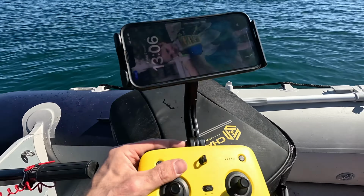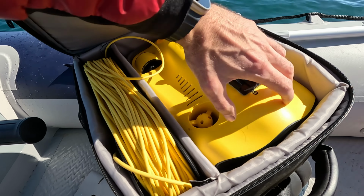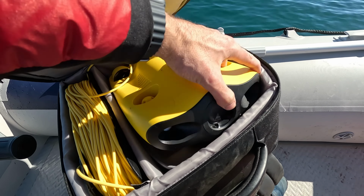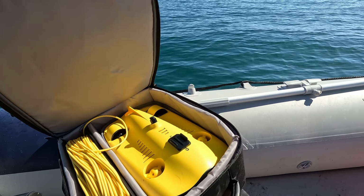Okay, dudes, got the controller. There she is, submarine with 100 meters of cable. She's good to go. I always stick a GoPro on the top because getting footage off this thing is an absolute epic, to be honest.